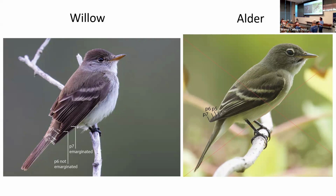And then there's been suggestion of Couch's and Tropical hybrids, but I don't know. They look so similar. It could just be variation. Who knows on those?